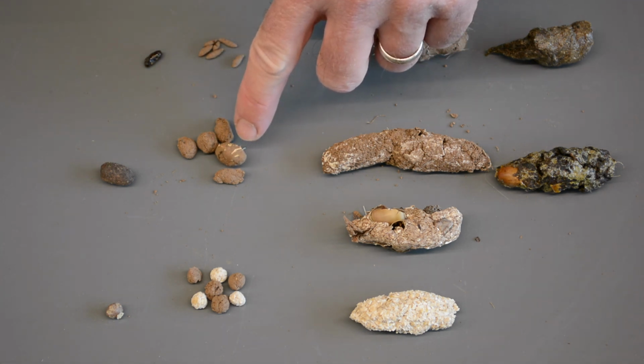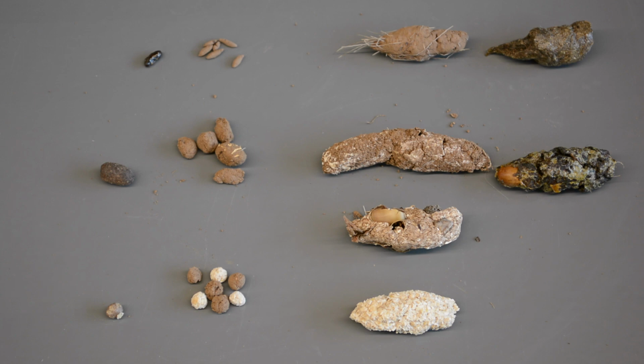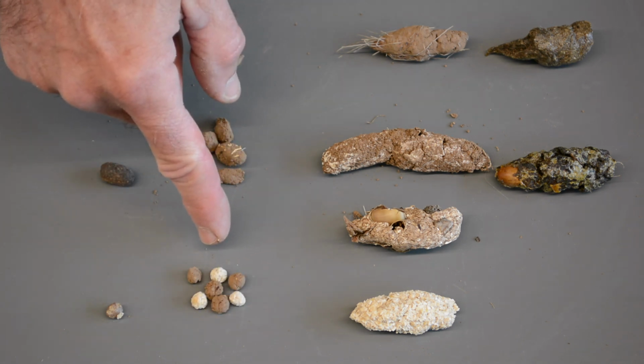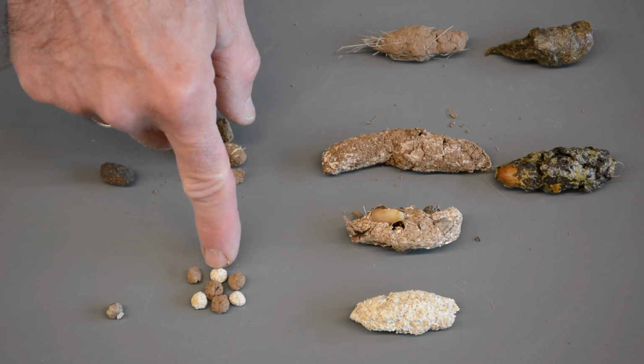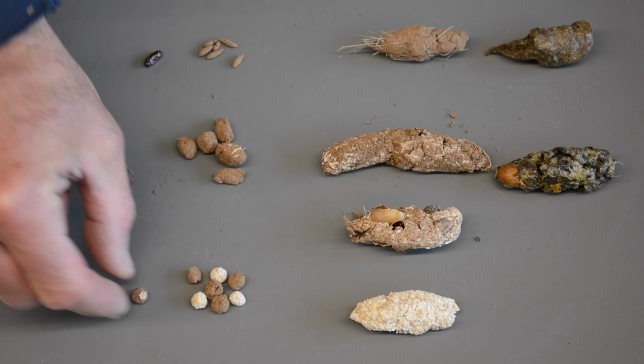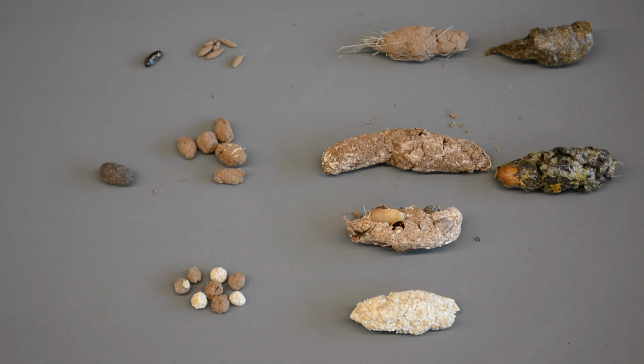You can see right here, there's little bits of grass that didn't digest. And over here, rabbit scat that's made out of mud and oatmeal. And then here's our real rabbit scat. In fact, it looks very similar. If I put that in there, you almost can't even tell the difference.